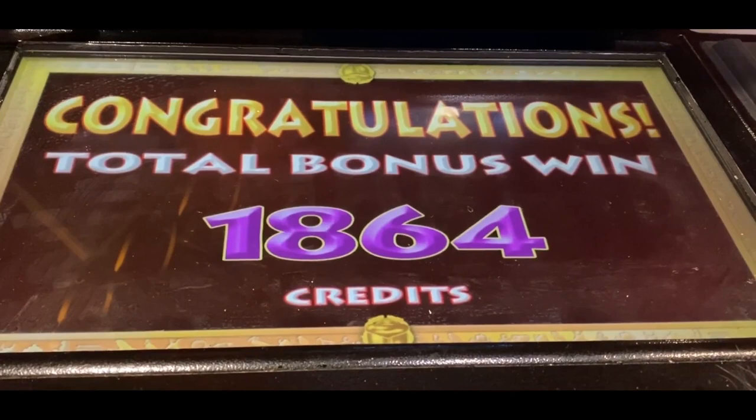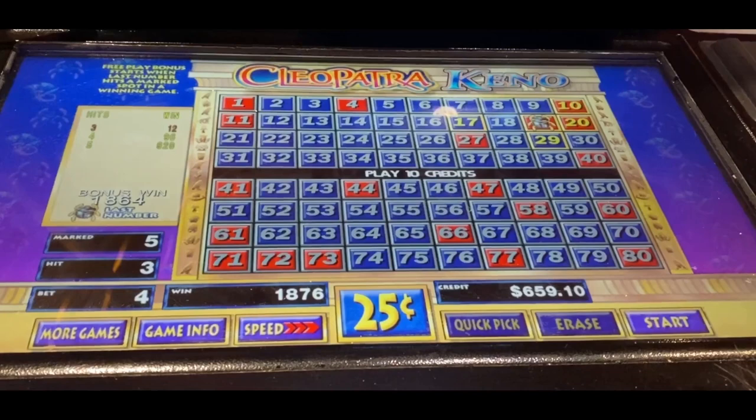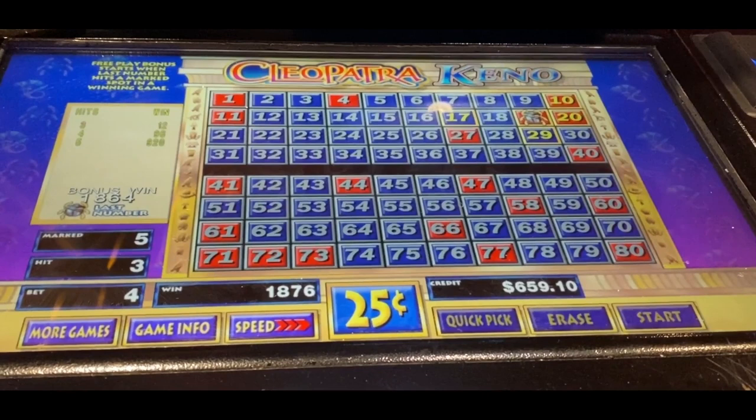All right, the bonus round got us 1864. Let's see what got us here. Really cool. Yeah, the 3 out of 5 is what got us here, for a total of 1,876 credits.